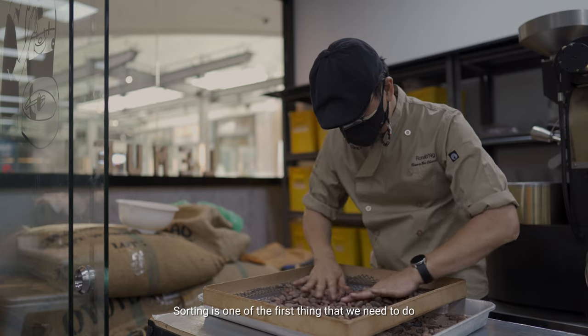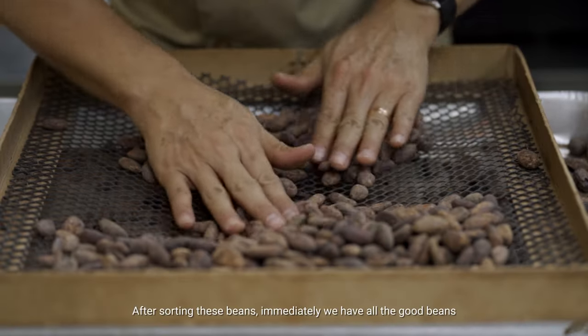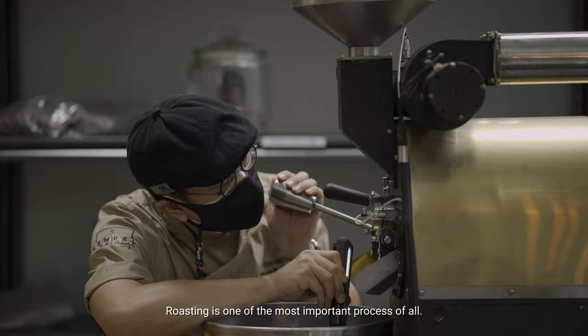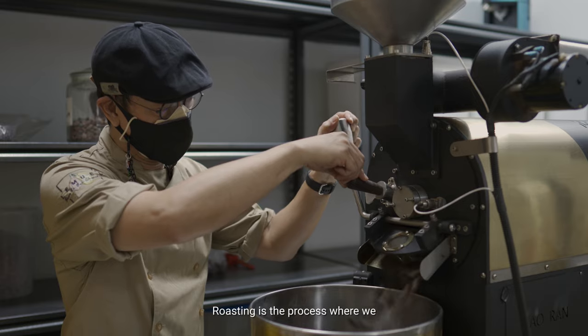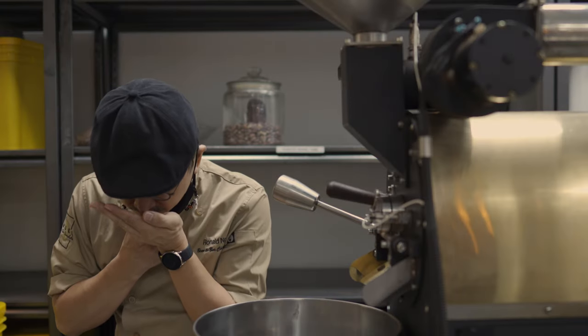Sorting is one of the first things that we need to do when we make our chocolate. After sorting these beans, immediately we have all the good beans, we can start to roast our beans. Well, roasting is in fact one of the most important processes of all. Roasting is the process where we develop, enhance, create flavors.